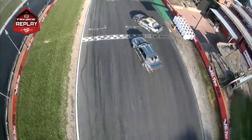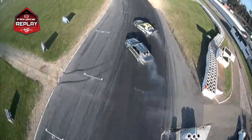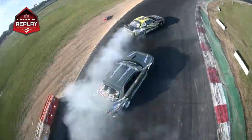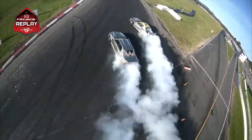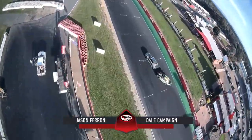Very impressive battle. Dale Campaign looks like he's just got a little bit more grip in that car. Last time Jason Ferrin was in his Barra Wags. We know he has a lot more horsepower under the bonnet than the R33, and really challenging him through here. I think he's keeping the foot a lot more to the floor there to try and maintain the pace of Dale. But Campaign does a great job, gets all the outer clipping zones. And coming out of South Australia, we know all those drivers that come and compete in the Hi-Tec Drift All-Star Series do a fantastic job.